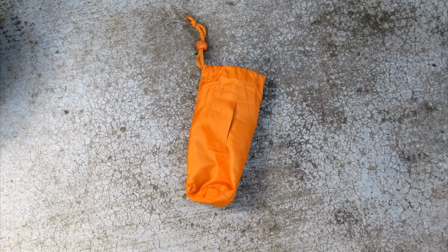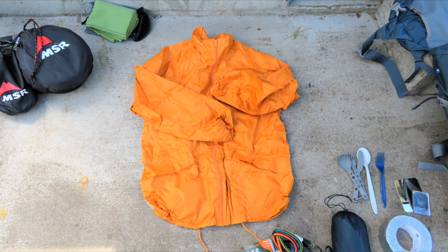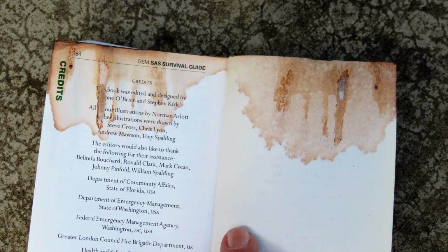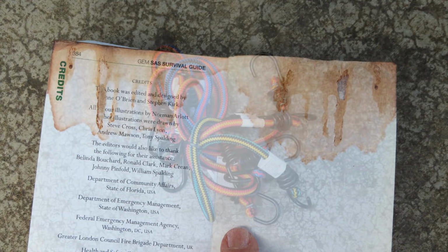Look at this cute little orange pouch. It holds a waterproof, weatherproof rain jacket, and that came through fine. It doesn't even smell like smoke. Nothing seems to be on it. It seems to be fine, so I'm going to put it back in. He has a SAS survival guide, the pocket size edition, which are absolutely great to have in your survival gear. Unfortunately, this book is ruined, and I don't think you can even buy them anymore, so that is really a shame.